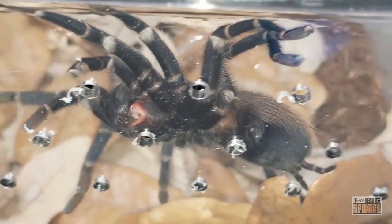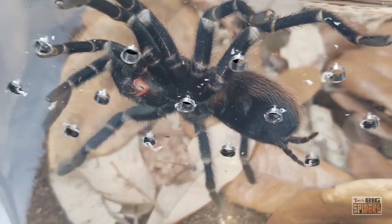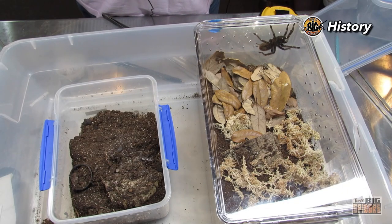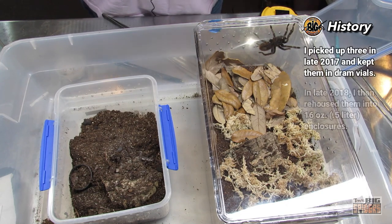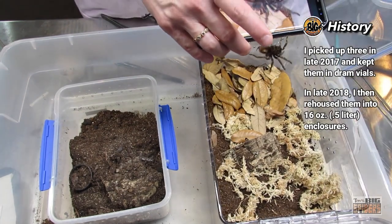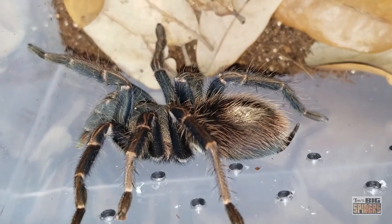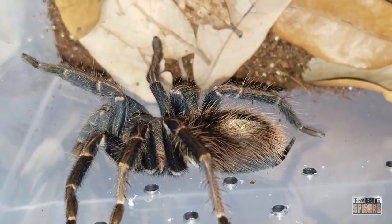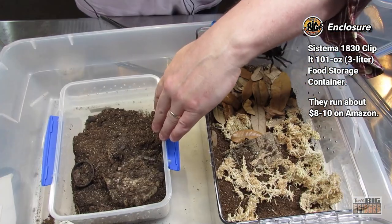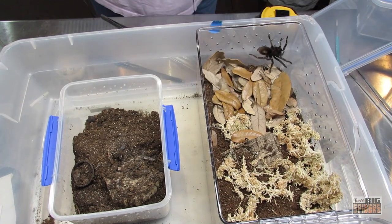So as a little bit of history on this one, I picked it up originally from Tanya at Fear Not Tarantulas and had it in a little dram vial. We then moved it from the dram vial into a 16-ounce deli cup. I'll open this up. Worst case scenario, she's going to go on a little walkabout. Into a 16-ounce cylindrical container. A 16-ounce deli cup would work just as well. And when she outgrew that one, we put her in this 101-ounce. How's that for oddly specific? Sistema enclosure over here. I like those for the juveniles.